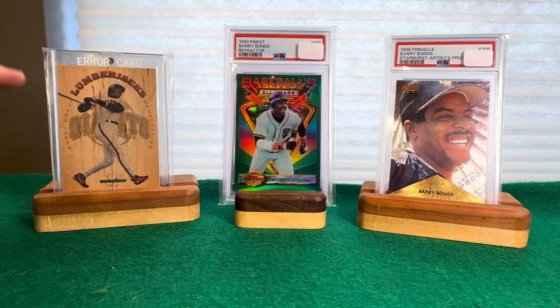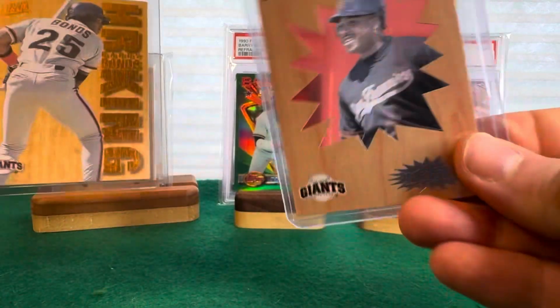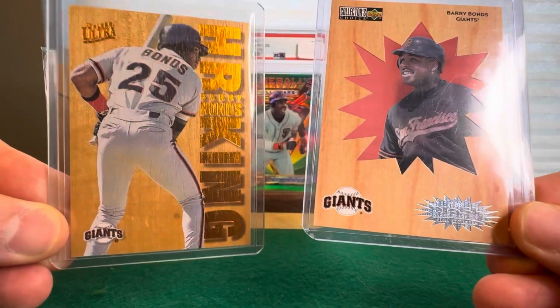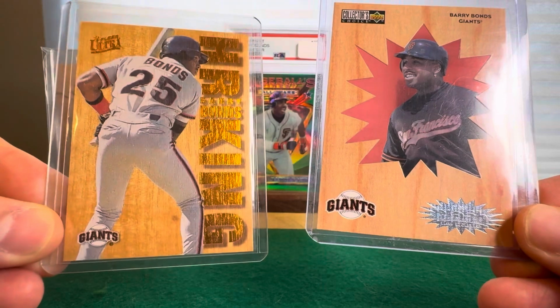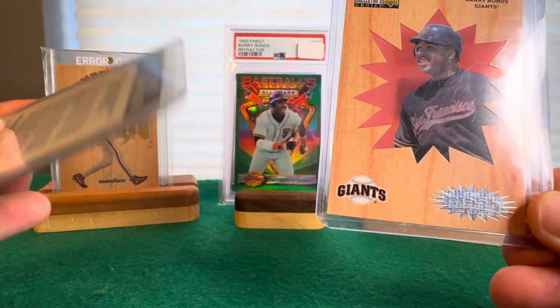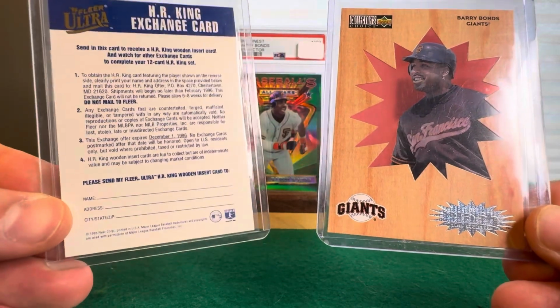While we got this wooden card here, we got a couple other wooden cards to show. This one's our Home Run Kings. There is also a gold medallion Home Run Kings, which is way tougher. And also, some of these are the redeemed copy and some of the redemptions. This is actually the redemption exchange card.